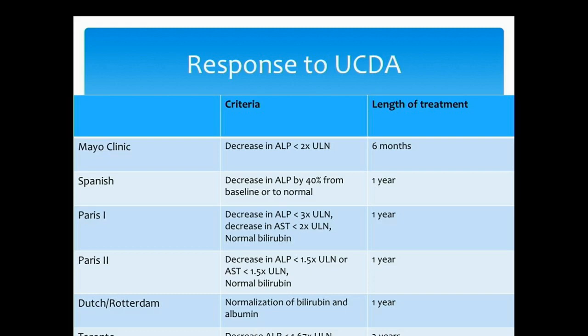The other one I want you to take note of is the Toronto criteria, which is a decrease in alkaline phosphatase to less than 1.67 times the upper limit of normal. The reason why this one is relevant is because this is the criteria used in the POISE study to determine which patients should be eligible for obeticholic acid, which I'll also review in more detail.